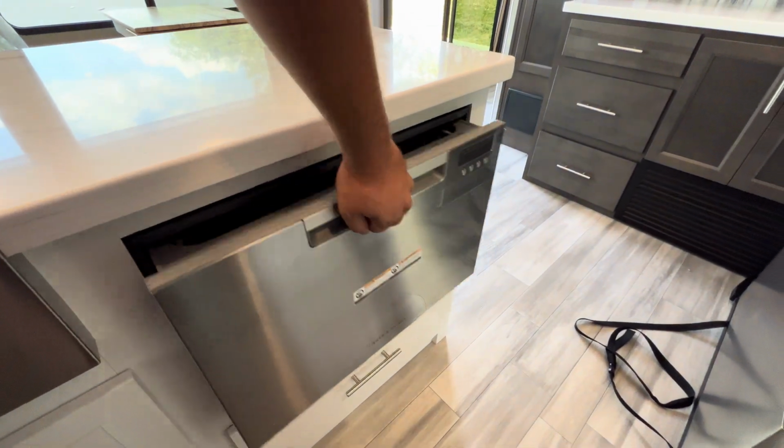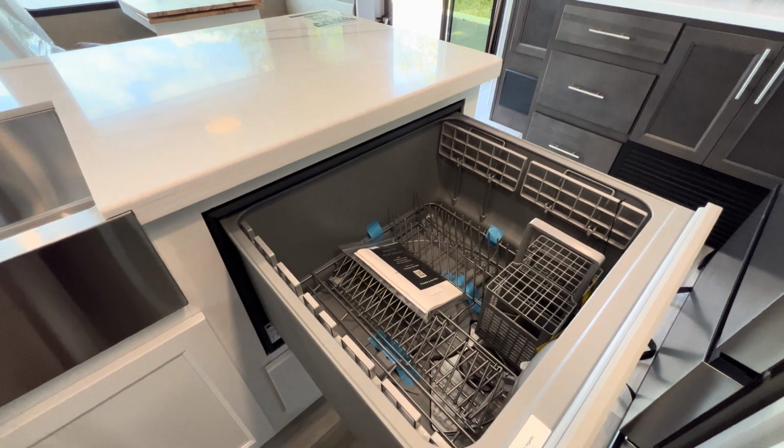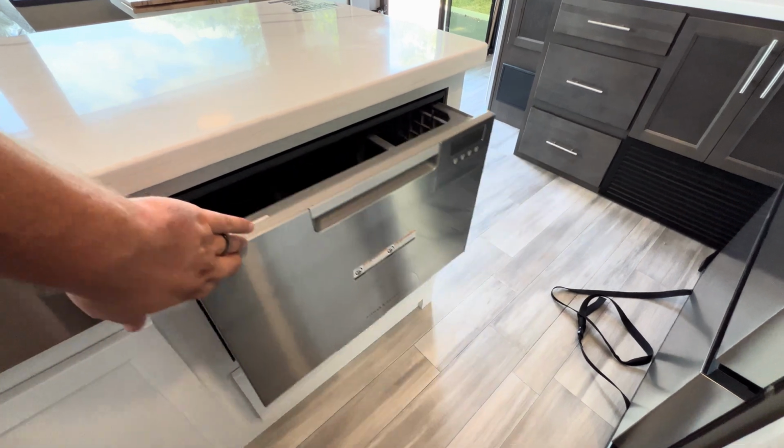And then the dishwasher. I mean, who likes to do dishes? I know I sure don't, but you got a massive one. It's probably about half the size of the one inside my house, so I'm loving seeing that in an RV. Can't complain there.